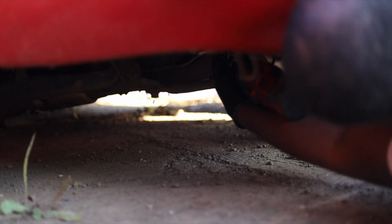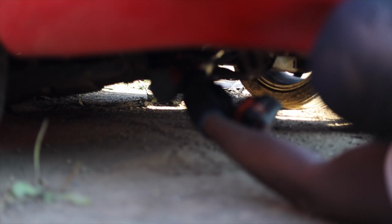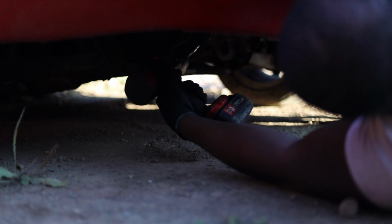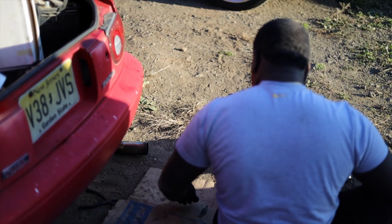So currently we're drilling the exhaust out because it cannot slide out. Okay. OSHA, it's not a real business. I'm scared to touch that. All sorts of hot.